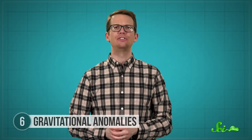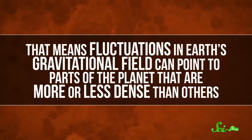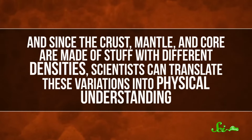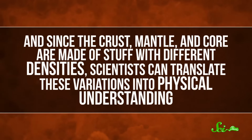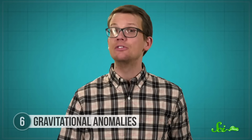If you think back to high school physics, you might remember that the more mass something has, the more gravity it exerts. That means fluctuations in Earth's gravitational field can point to parts of the planet that are more or less dense than others. And since the crust, mantle, and core are made of stuff with different densities, scientists can translate these variations into physical understanding. For example, if the crust in an area is known to be less dense than the material in the mantle, weaker gravity might point to a bit of crust getting sucked down into the mantle.